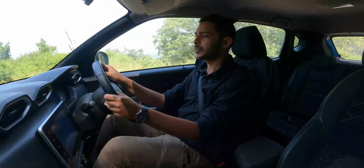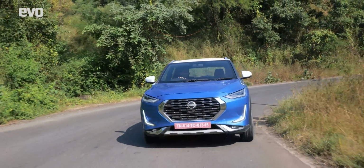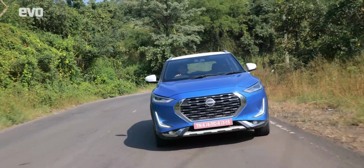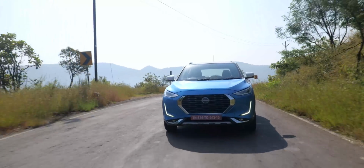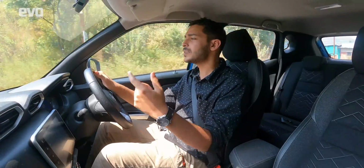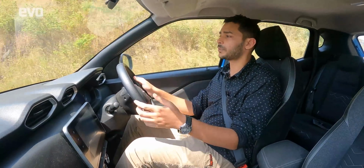Now, to sum it up fair and square, the Nissan Magnite, being a bigger car, obviously has better space on the inside when you compare it with the Tata Punch. It also has a few more premium features. But having said that, it also has its drawbacks. The 1-liter naturally aspirated engine, for one, does not have an automatic transmission, and second, is quite underpowered. It's also quite noisy in its operation.